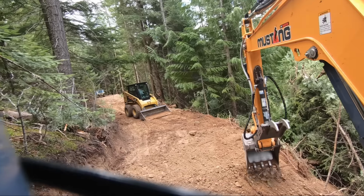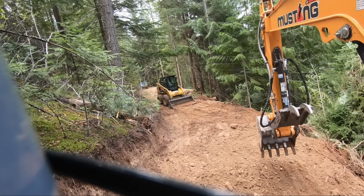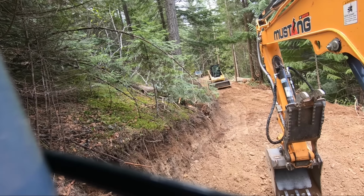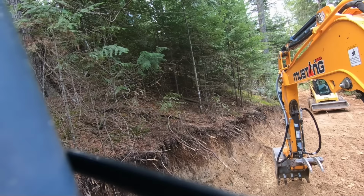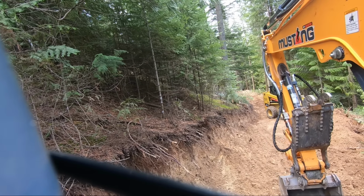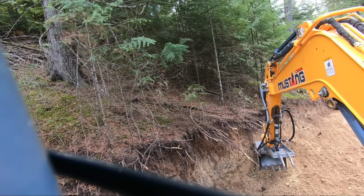And she comes along with the skid steer. Smooths it out more. Kind of gets rid of any of the whoops that I've left. Getting the hang of it, but there's people who are definitely a lot more skilled at this than I am. Still a little bit too jerky. Shouldn't hit the end of those limits like that.